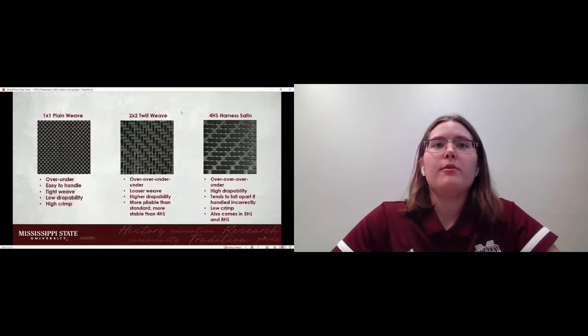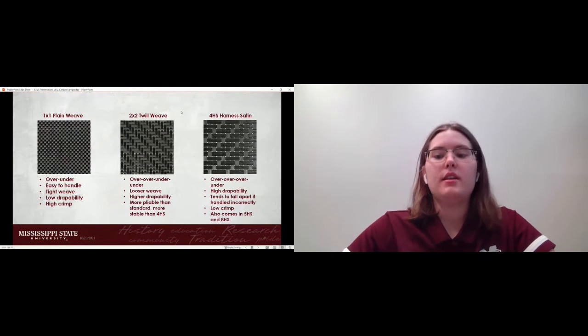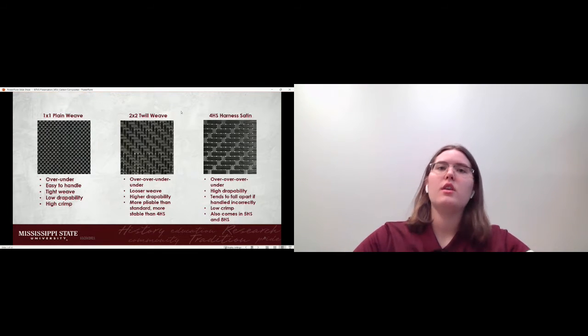So for carbon fiber fabrics, here are some very common weave patterns that you can find. So the first one would be a 1x1 plain weave. This is a simple over under weave pattern, just over one, under one, over one, under one. It's very easy to handle. It has a very tight weave, but it does have very low drapeability, so it's hard to work in complex shapes, and it does have high crimp. So plain weave is best used for very flat parts or 2D curves.